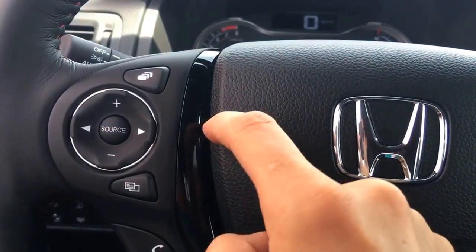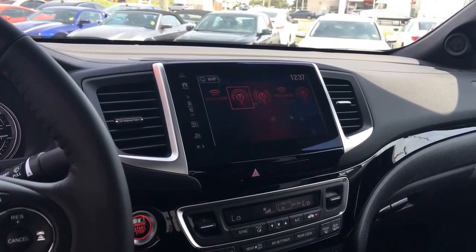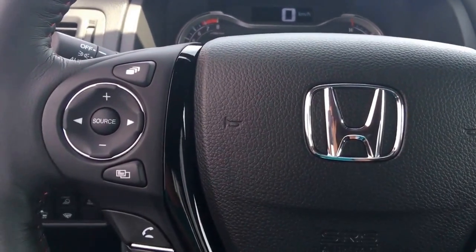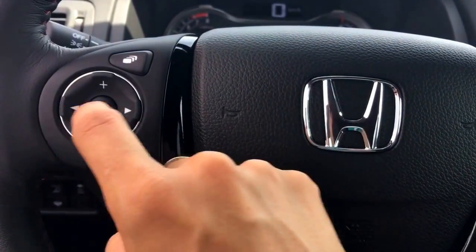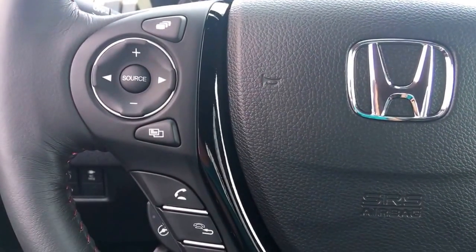Now the rest of the controls, guys, source is actually going to change you from AM, FM, maybe to auxiliary if you have that connected, or your Sirius XM. So yes, you'll get XM for the first 3 months. Coming back here, the plus and negative are simply going to be our volume controls, with our arrows being our toggle, whether to toggle through menus, tracks, or maybe the stations you're listening to.